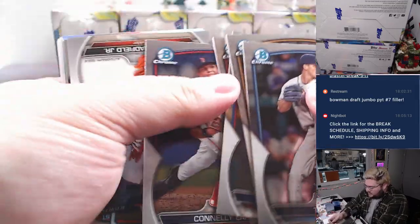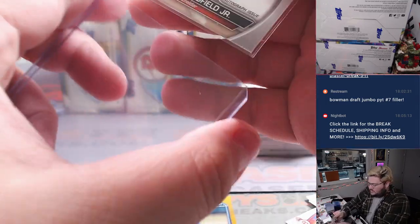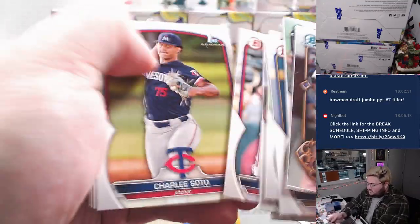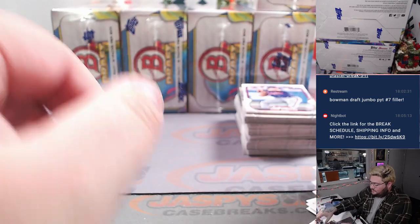Cold paper, Landon Marudis for the Blue Jays. Another Enrique Bradfield Jr. single this time. Solo on the auto for Neil and the O's. Nice hit, though. Enrique Bradfield, pick 17 on the base first auto. Nice hit for Neil. Blake Mitchell paper first, coming out the back. Landon going to Tristan and the Blue Jays.